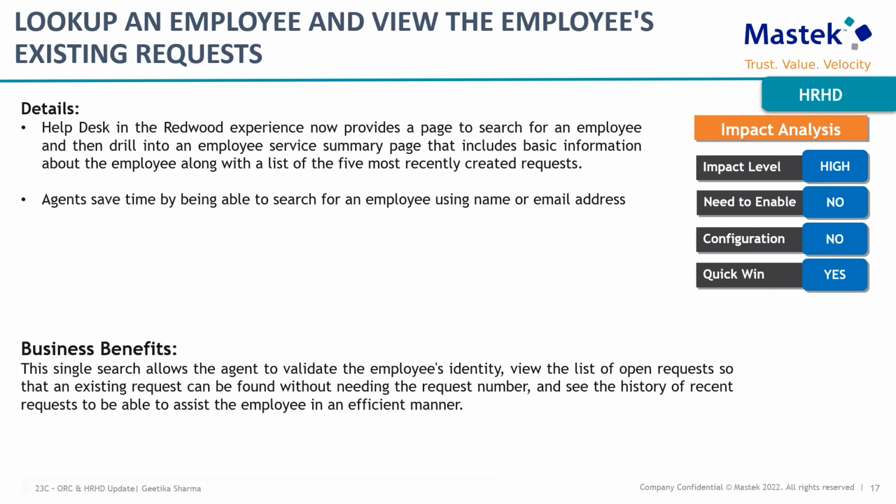Next one is look up an employee and view the employee's existing requests. So this feature is now part of the HR help desk. Now we have covered all the quick wins with default for ORC. Now we are going to discuss the HRST quick wins with default, which are default and need no configuration.